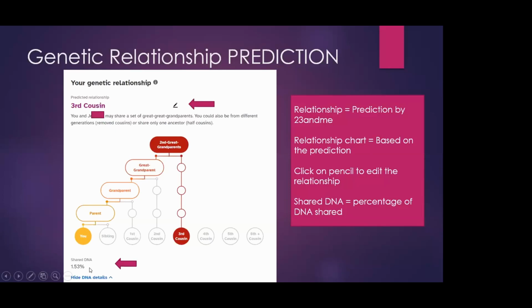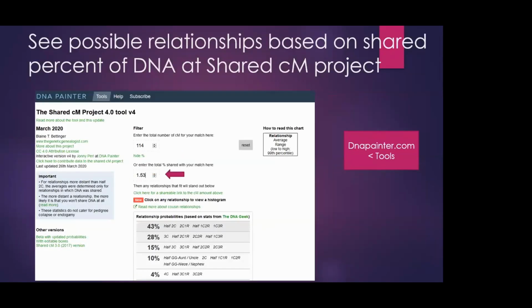This is the amount of DNA that we actually share, 1.53%. And so they're not telling us the centimorgans, they're telling us the percent. So what do we do with that information? We have to take it to a third-party website to figure out what that means and translate it into centimorgans. And that third-party website is DNA Painter.